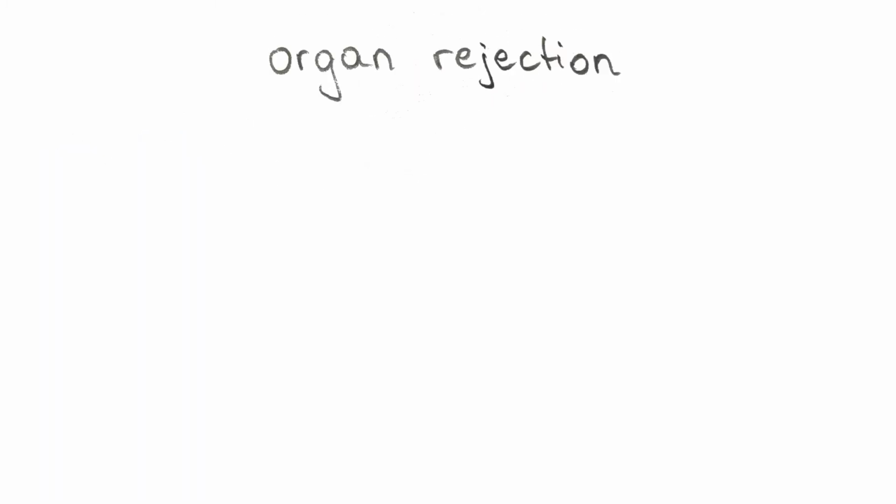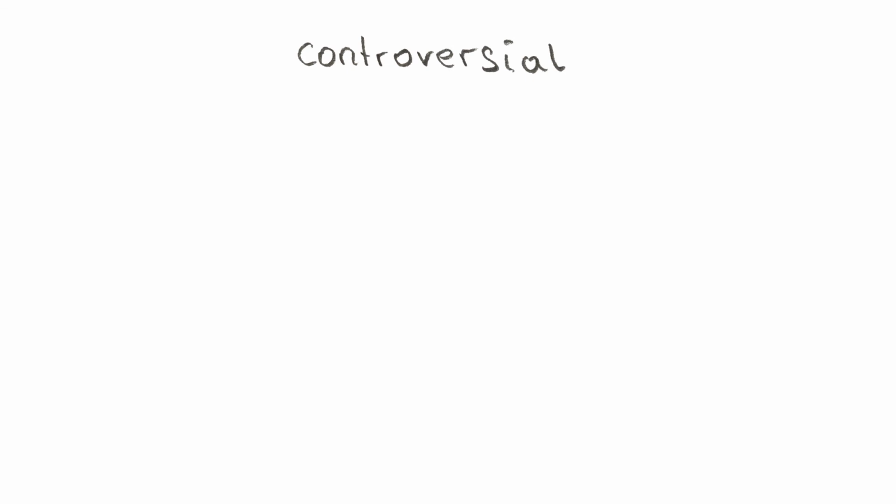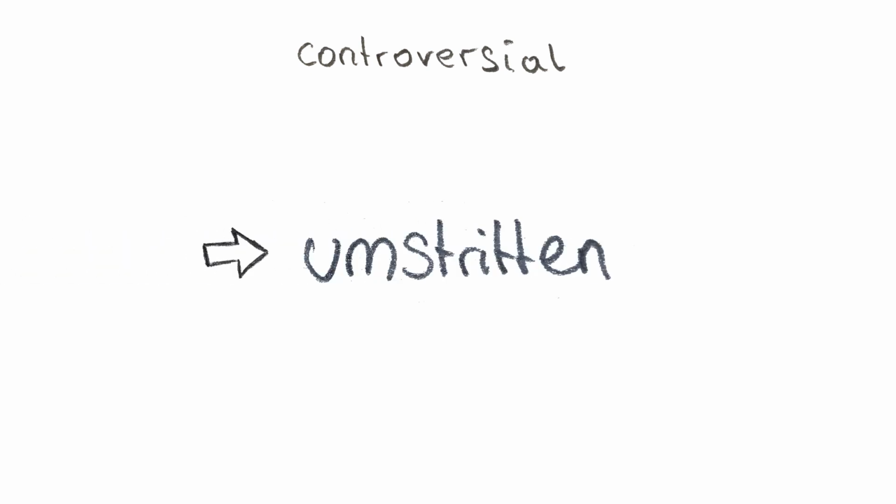Some bodies can cope with foreign organs. They react like the new organs are some kind of attack to the body and start fighting them. This is called organ rejection. And lastly, if something is controversial, it causes disagreement or discussion. In German, umstritten oder kontrovers.